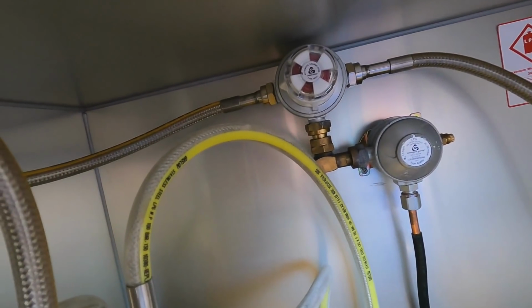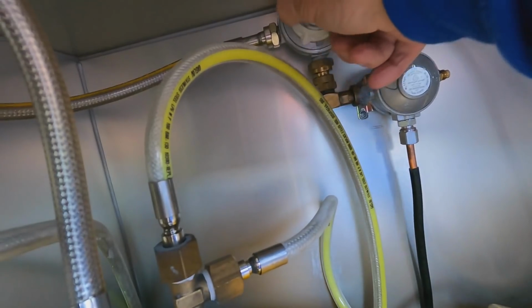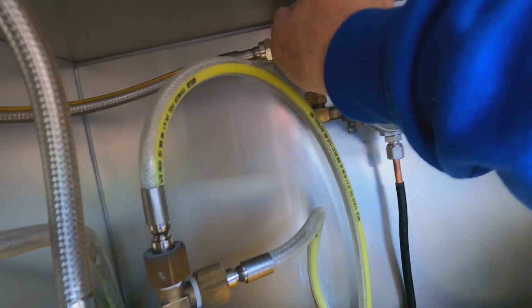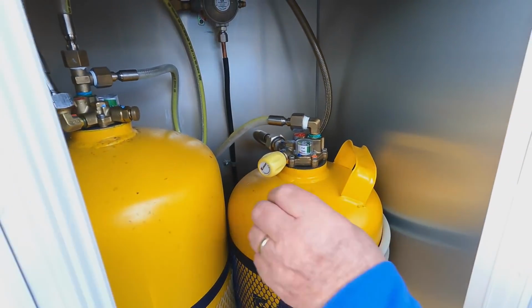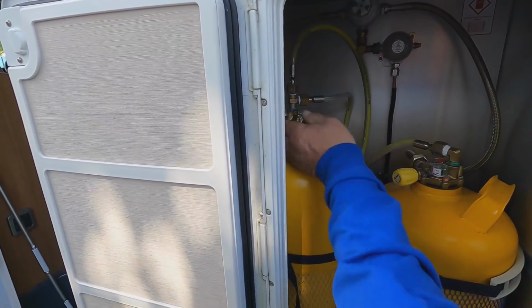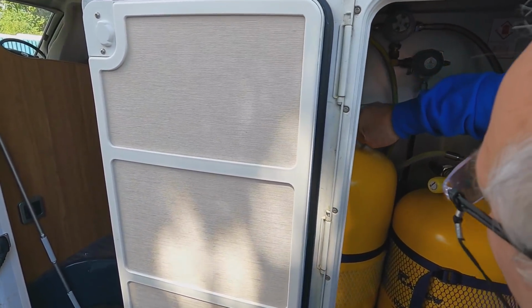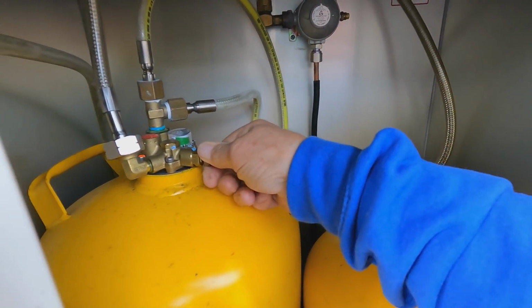It's on red now, Kev. It's on red. So turn it to that one. And that's on green now. Right, so you're running on that one. It's probably because the cylinder's not turned on. Right, it's because the cylinder was turned off. Is that my fault?